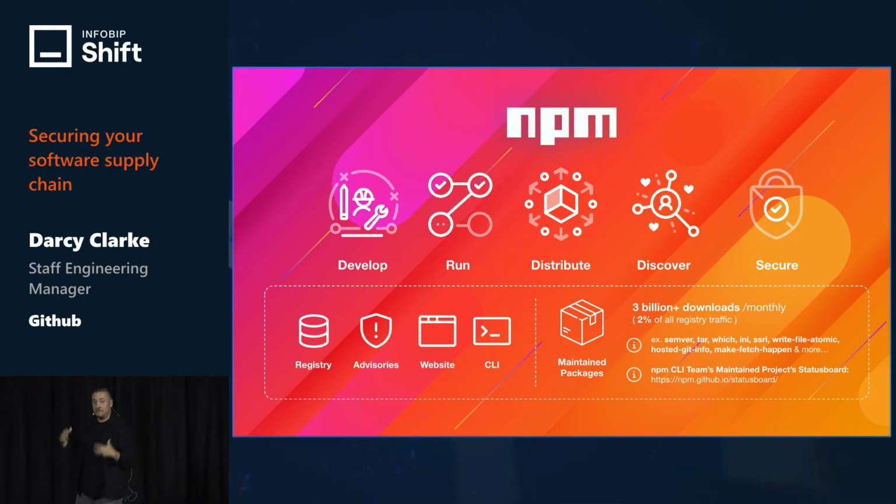If you don't know anything about NPM, it sounds like a lot of you do know some things, which is great. But NPM essentially lets you develop, run, distribute, and discover packages. And of course, the thing we're here today to talk about is that last bit, which is how do we secure your packages and how do we make sure that you have a safe experience while downloading dependencies. My team specifically supports roughly 100 open source projects, which account for about 2% of registry traffic that we see. So about 3 billion installs a month for our software. So this talk and security is very important to me, my team, and obviously to the JavaScript ecosystem.